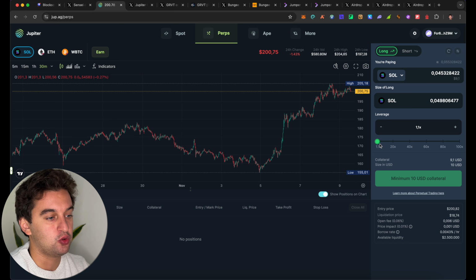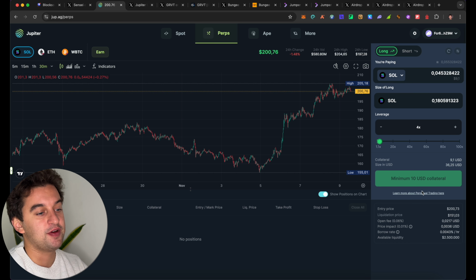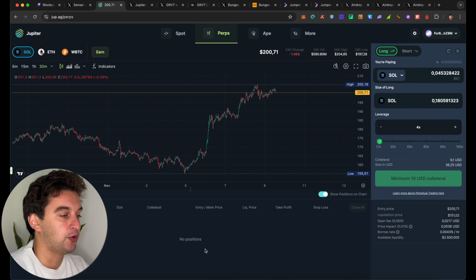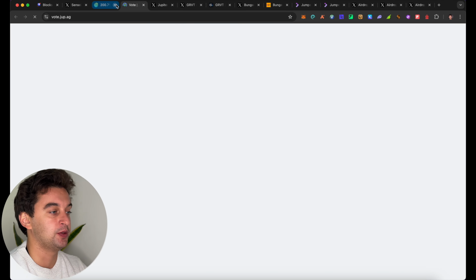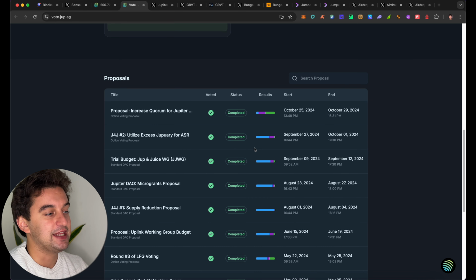Now, I would recommend you keep it very, very easy, with the least amount of leverage that you can, as it is a risky position. There is a minimum of $10, as you see over here. Leverage could be quite important to do as well, of course, as going over to the governance, having Jupiter tokens staked, and having the possibility to vote in the DAO. As we see here, I got 341 myself, and it is very important to do.